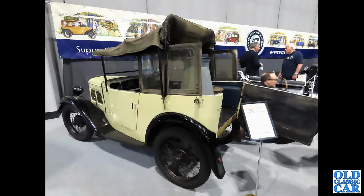Okay, we're back to Austin 7s now. This little car dates to 1932, and this is an Austin 7 milk delivery car. You can see the milk churn in the back there. How cool is that?